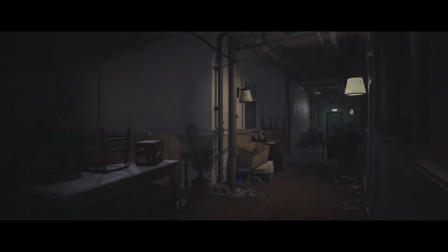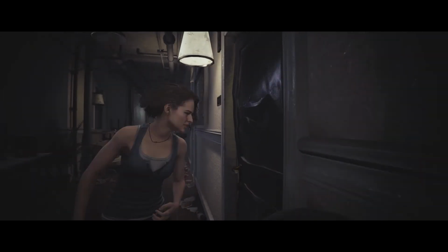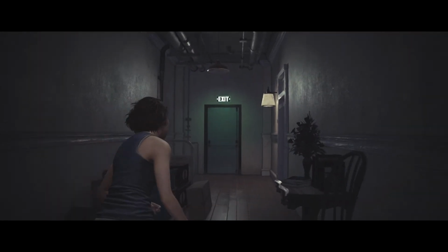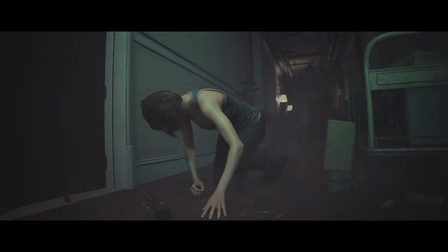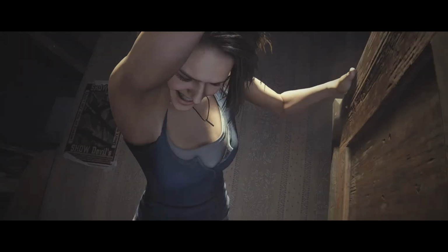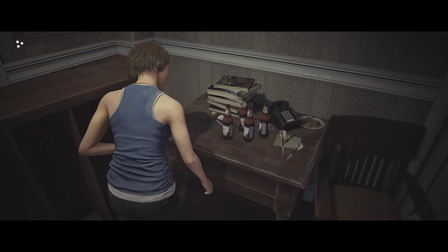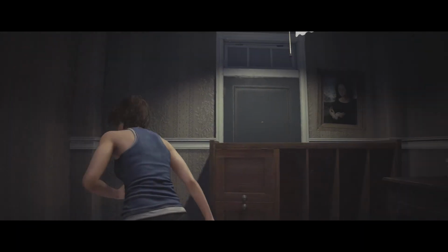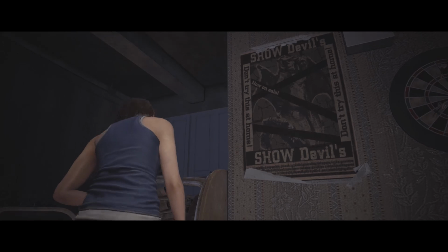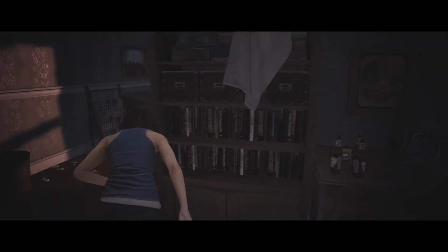Let's see here. Can't really go much backwards here. With the exit, and definitely a lot of craziness and chaos out in the hallway there. So she went into the neighbor's apartment with the same type of beers, looks like American flag stuff. Woman in Black, Mona Lisa, Show Devils. The same type of layout by the looks of it. Looks like you got the bathroom, kitchen, everything else here.